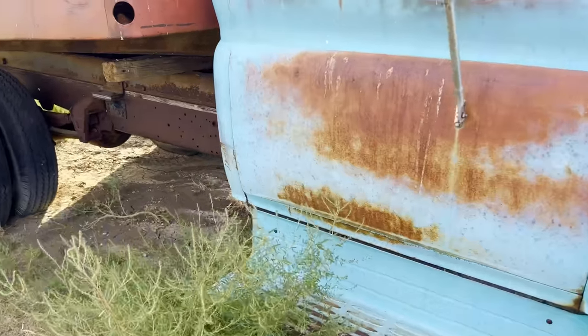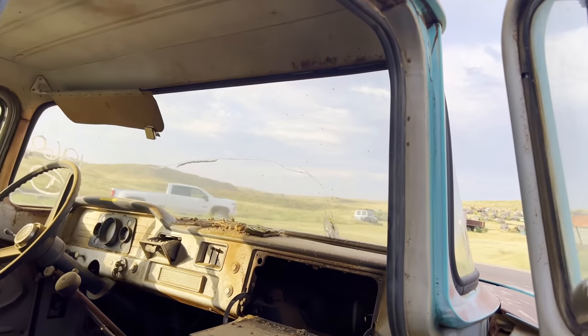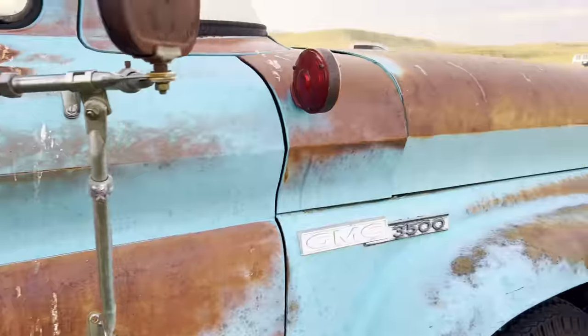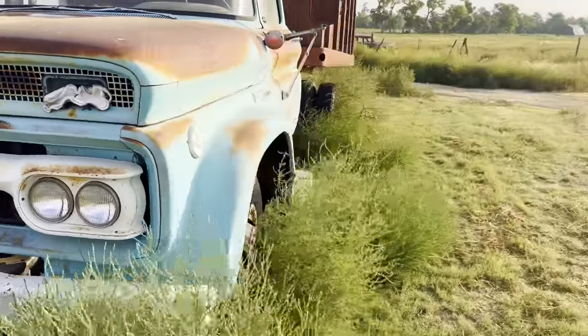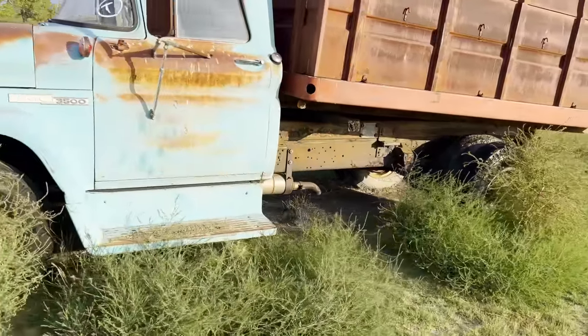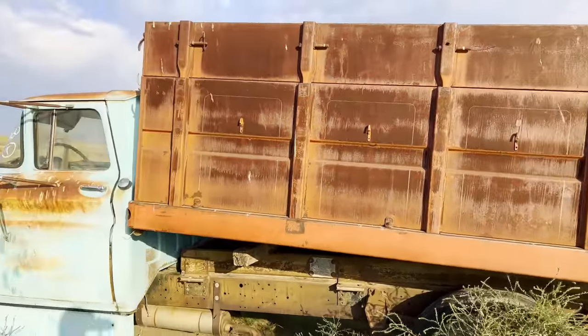Let's see here, what condition is this thing in? If this thing is pretty solid, my guy can haul this one pretty easy. I might bid on this truck right here. I might have to bid on this one, just because it's got good patina, it's not a rot box, and my guy could haul it pretty easy. The only bad thing is that would be the only one he could haul. I wouldn't be able to buy a second car of it. We'll see what it goes for.